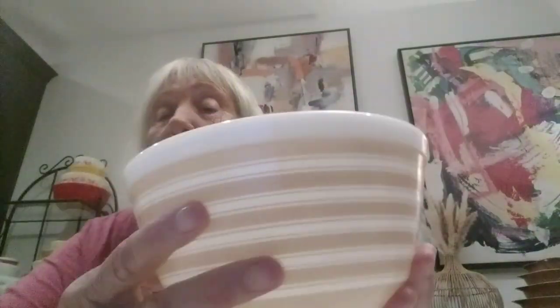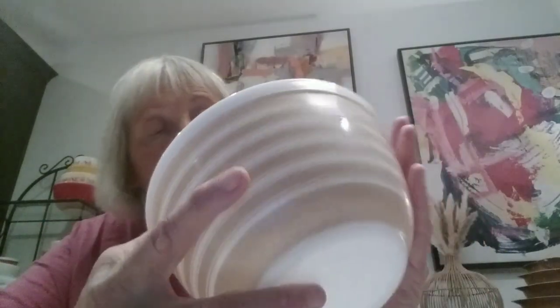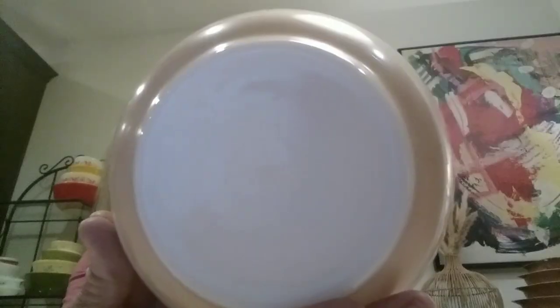Now in this bowl set, this one is called Sandalwood Stripe, and this is also in very good vintage condition. Not a lot of scratching. It looks good. I also wanted to tell you, on the older bowls, you can tell because on Pyrex, all the letters are in capital letters. I don't know if you can see this. Probably not. Maybe. And the newer bowls, Pyrex is in lower case letters.